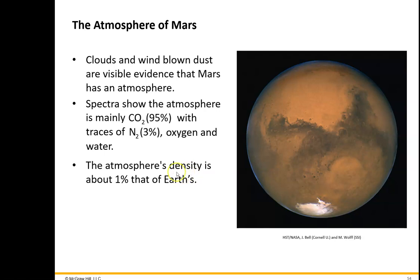So if on the Earth you were to go up 100,000 feet into the air. Now keep in mind, commercial jet airplanes travel at about 33,000 feet. So there are very few airplanes that can go all the way up to 100,000 feet. But if you were up that high, that would be about the density of Mars's atmosphere.